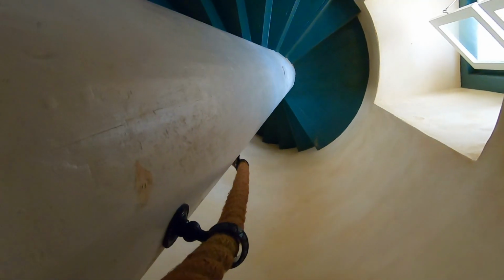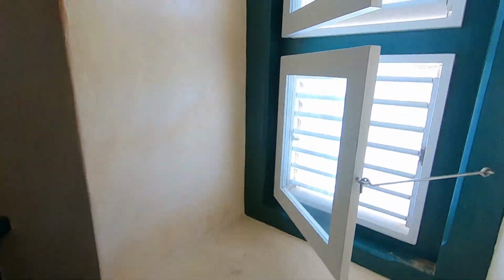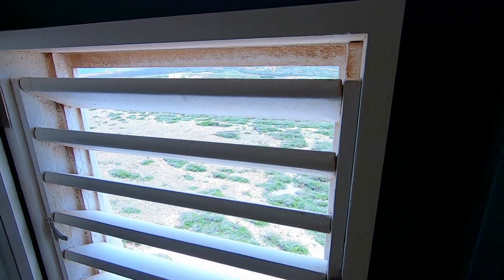There seems to be no way to actually watch the infinity of it. But I want to show you the steps. They are definitely narrow. So if you are a little bit claustrophobic, this might be a thing. And here you can definitely hear the wind.